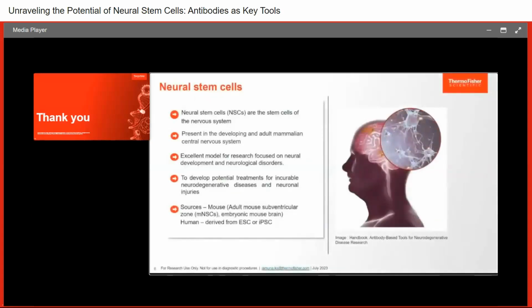In this presentation, we'll be discussing two types of stem cells, NSCs and PSCs, or the pluripotent stem cells. NSCs, or the neural stem cells, are the stem cells of the nervous system. They are present in the developing and adult mammalian central nervous system. These cells serve as excellent models for research focused on neural development and neurological disorders. They are also used to develop potential treatments for incurable neurodegenerative diseases and neuronal injuries.